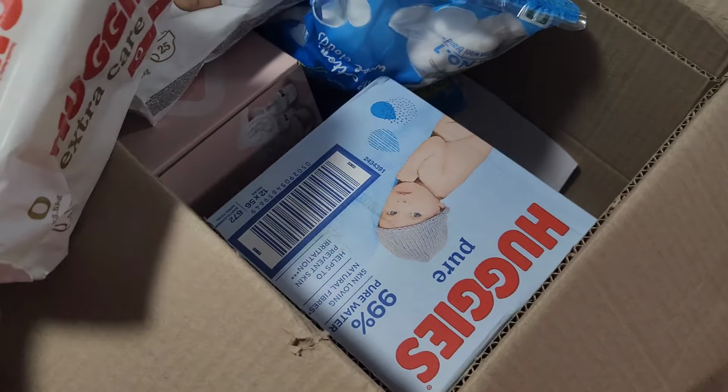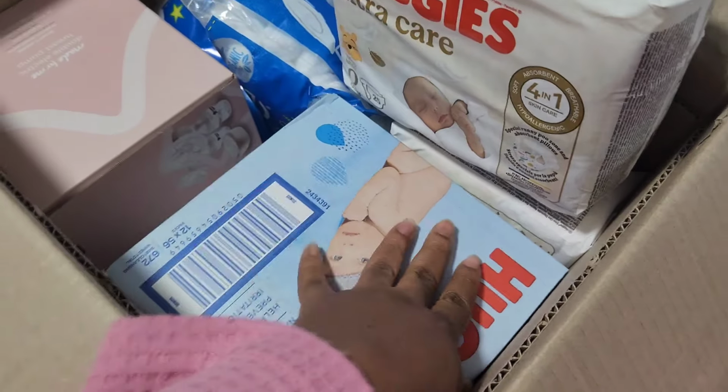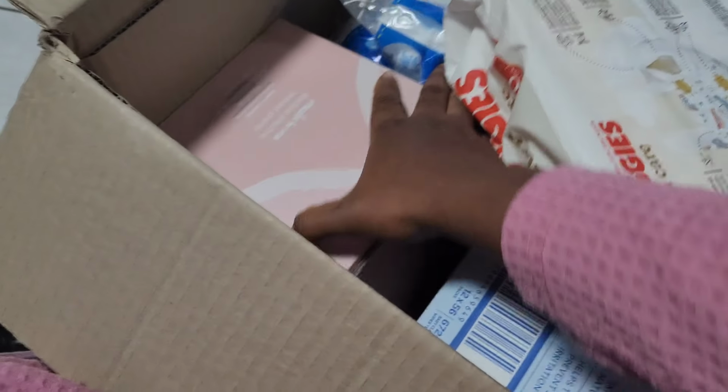Is it two packs? There's no way in the world I bought two packs of diapers. I think it's in the bottom. This is a carton of Oggy's pure wipes. I can't lift these things. I'm not even going to try. This is my breast pump.